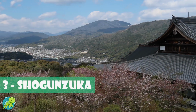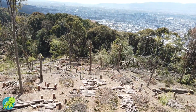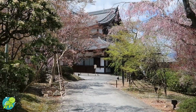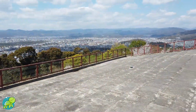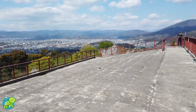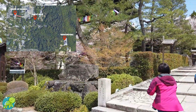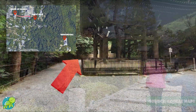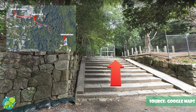Number 3. Shogunzuka. It is one of the hidden gems because you need to take a hike up there. No bus lines there and we couldn't get a taxi either. But before you can hike up, you actually need to find a path. Now I can show you on this little map above. It starts just behind the Shionin temple. You walk towards the Great Bell and behind that you will find a small staircase and a fence with a door on it.